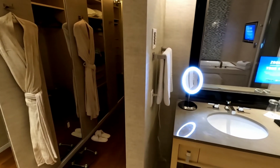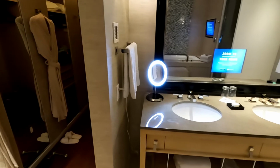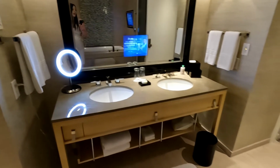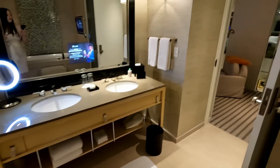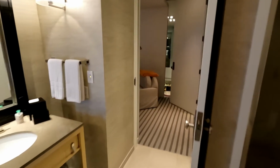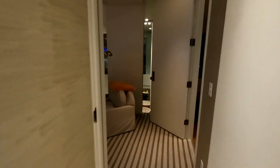Then just looking along here, you can see all of the wardrobe space, so lots of hanging space here. Now with this Skyloft, you actually do get butler service, so you have a butler there for any needs that you might have. Whenever you arrive at the room, they come and give you a full tour of the entire suite, and they tell you all the information about how everything works.